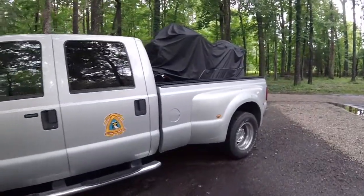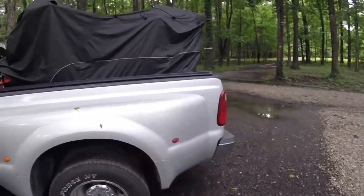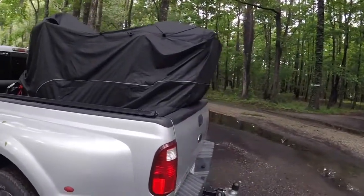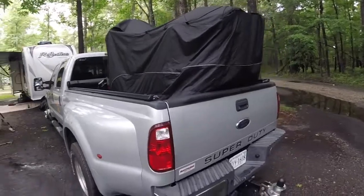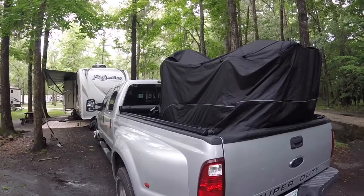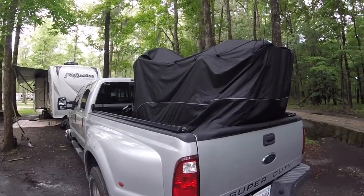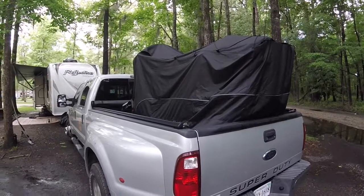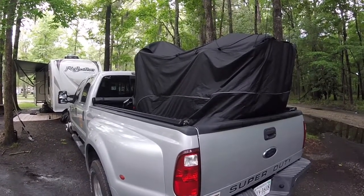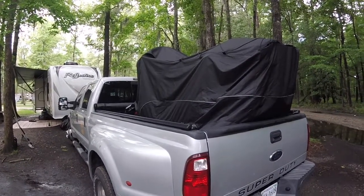Now you can see the bike is covered because of the rain. We got it loaded yesterday since heavy rain is in the forecast yet for today. But we'll go through how we get the motorcycle in and out of the bed another time. Just real briefly, we use a Rampage bike lift to get the bike in there. And it's a real slick mechanism, and we will go through how that works another time.